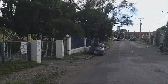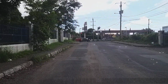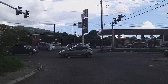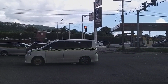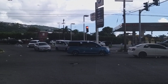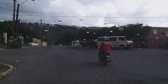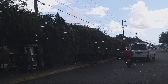Right, there's another apartment complex here. I don't think you guys can see it. There's an apartment complex right here. So this is Stanton Terrace. So take a right on Herb McKenley Drive. This will bring us down to the National Stadium.